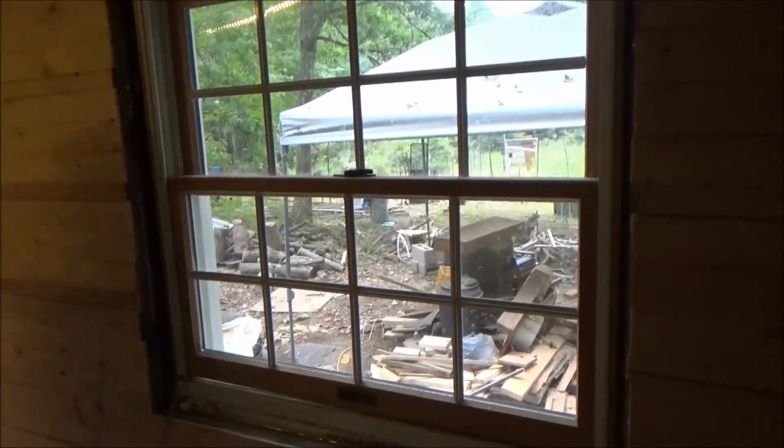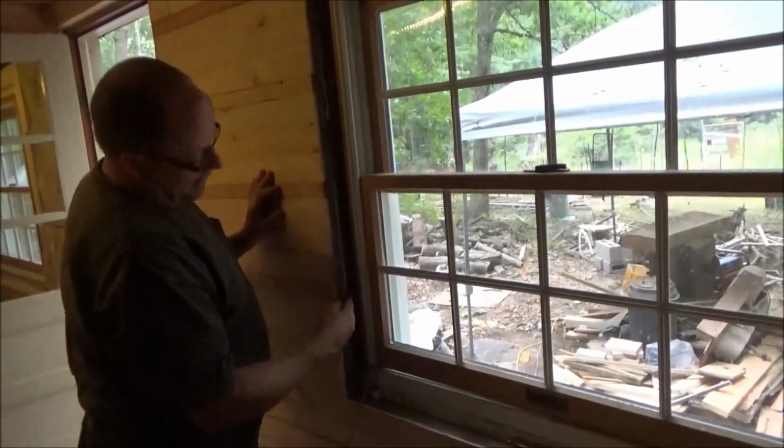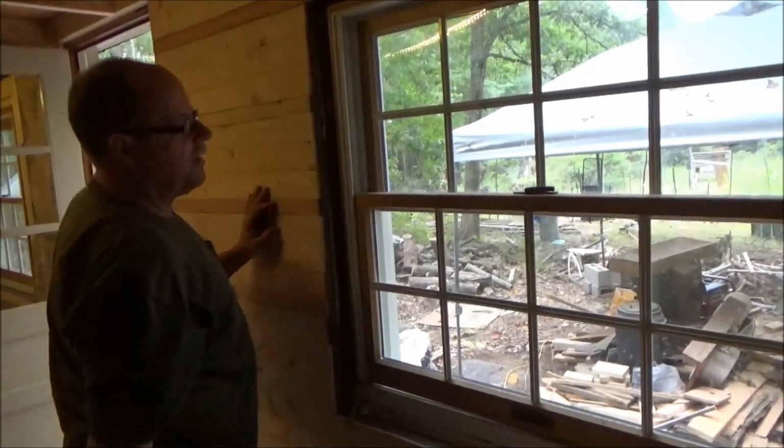I think this is called a return. Don't quote me. I have no idea. Yeah, I think they call this a return. And then you're going to put molding. You probably make your own molding. For goodness sake, I'm going to make my own trim, or whatever you call it, molding in the corners out of this stuff. So I'm going to do it all myself.